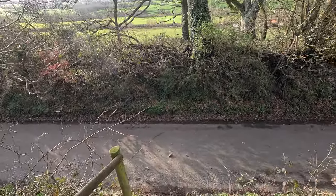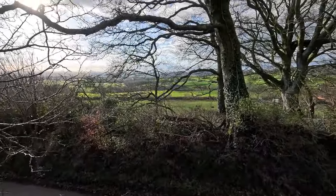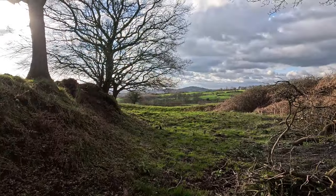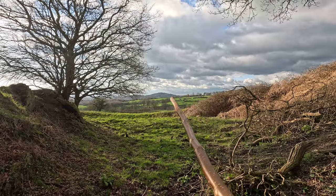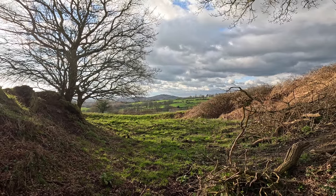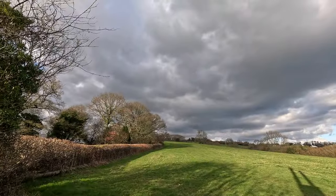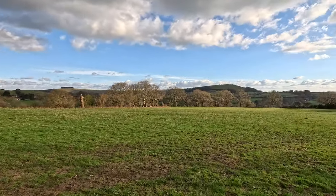Got to drop down onto the lane at this point, just for a short distance. You can see the view through the trees. More of the view. The Coombe over there, and over there I think is probably Duncliffe Woods, I'm not sure. It's over that direction. Duncliffe Woods is a nature reserve, good for bluebells. Some nice clouds over there, coming soon to a field near you.